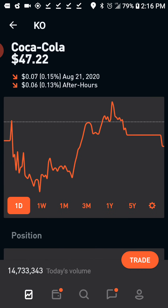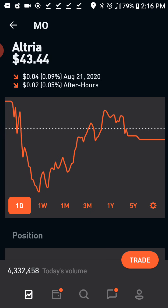Coca-Cola. This is a recent one. When I lost my Pfizer stock, I rolled into a Coke stock here and a Kraft. I'm gonna get some Pfizer soon. Definitely on my buy list. But a very good weekly option stock and a very good dividend stock.